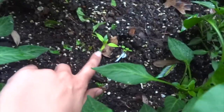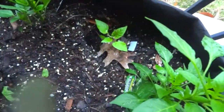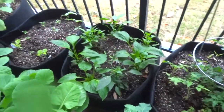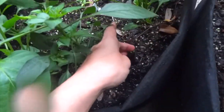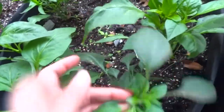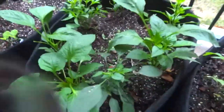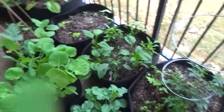I do have some little baby ones coming up right here, and there's another baby one back there. Those are all from seeds. I did go crazy and just tossed in a bunch of pepper seeds, so I think that's what those little things popping up probably are. I just went a little crazy, okay, you guys?